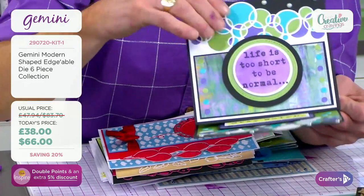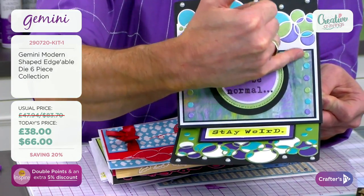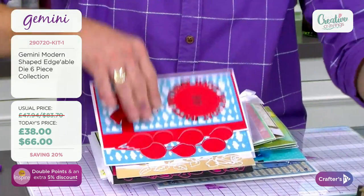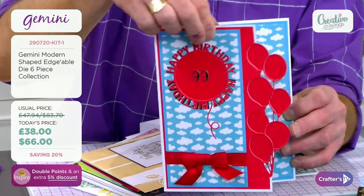And then again, within these ones, you've got all these tiny circles. All of these ones are also die cut as well. Use them. Use what you can. Glitter card just poking through. That is your edgeable style.